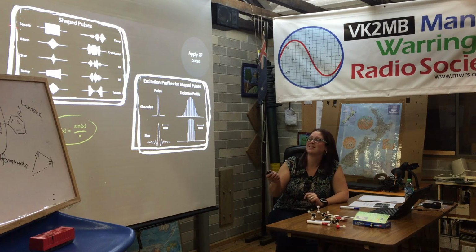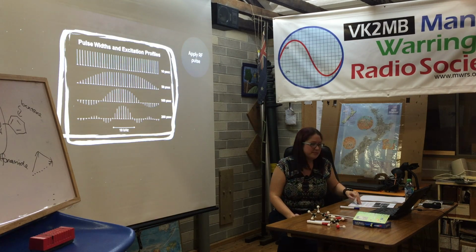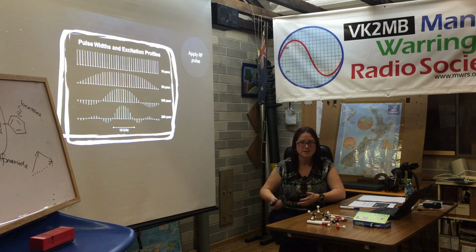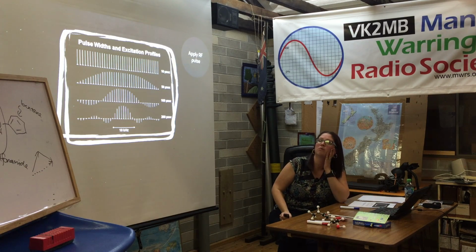Anyway, lots and lots. In solution state, more often than not, we're just applying square or rectangular pulses. We do Gaussians quite often. MRI, it's mostly sync pulses. Those are just excitation profiles from Fourier transform, and the definition of a sync, in case anyone, I'm sure everybody knows what that is, but just in case. I said we mostly do square pulses, and the excitation profile for a square pulse would be a sync, and isn't that a problem? Because you get uneven excitation across the bandwidth. Well, not really.